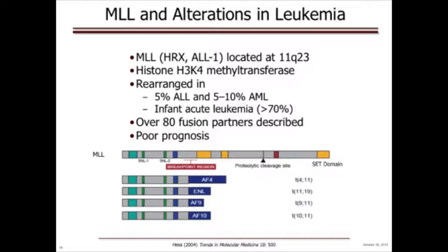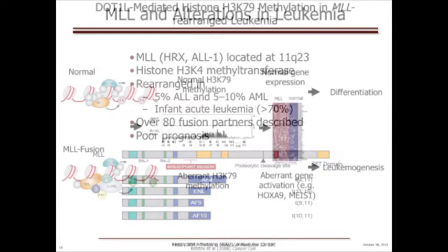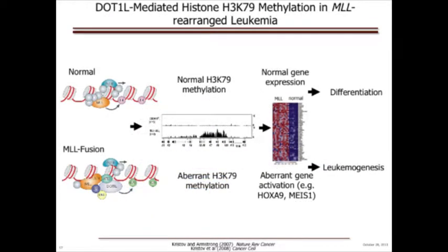And as far as the incidence of the disease, MLL is rearranged in about 5% of ALL and about 5 to 10% of AML. But there's a very high proportion of infant acute leukemia which have MLL rearrangements. And I should point out that there's really a number of different fusion partners that have been described. There's over 80. And I'll show you some coverage as far as what we have to date on those fusion partners.